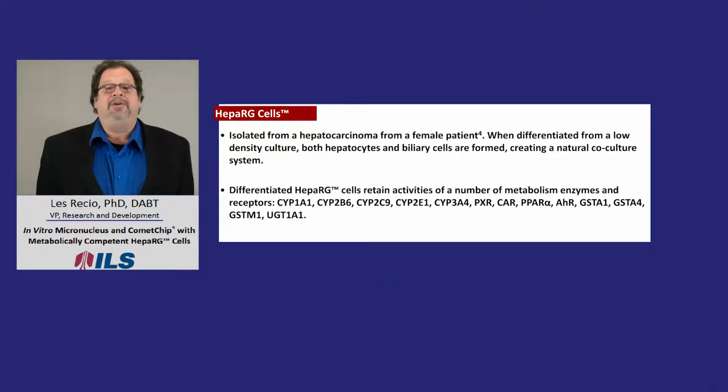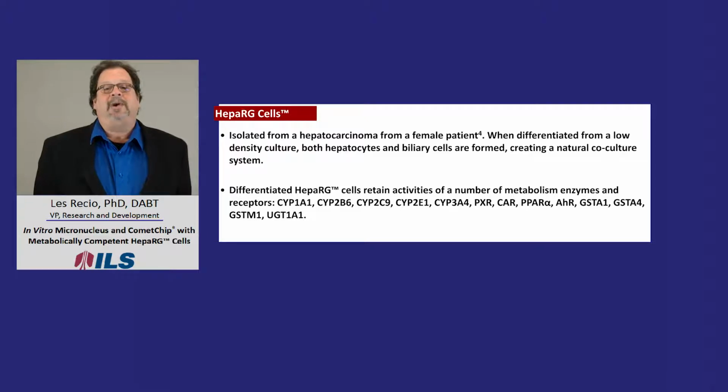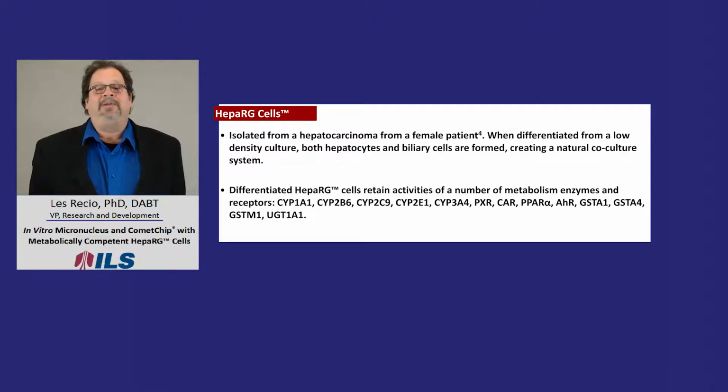The traditional mammalian cell genotoxicity assays use highly induced rat liver S9 that is supplemented with cytochrome P450 cofactors. This provides Phase 1 metabolism, but there's not any Phase 2 metabolism in this S9. Therefore, we feel that using HepaRG cells, we can have both Phase 1 and Phase 2 metabolism. Phase 2 metabolism is very important for the detoxification process.